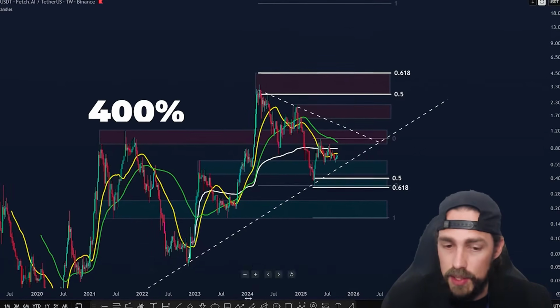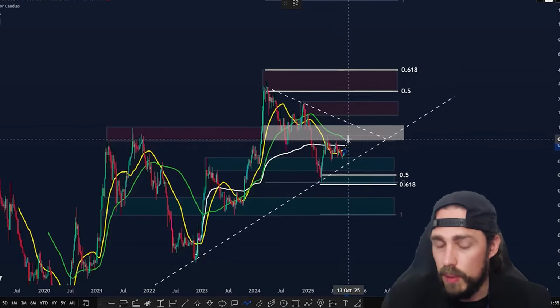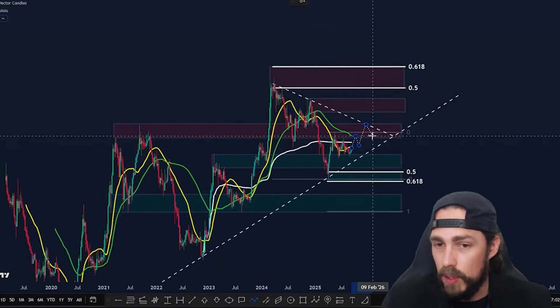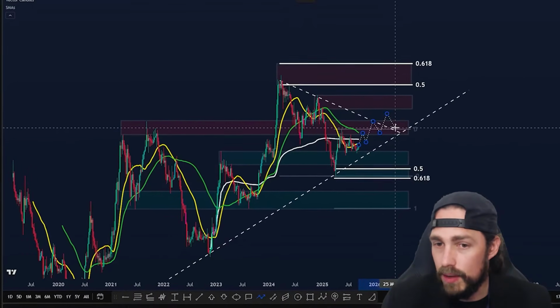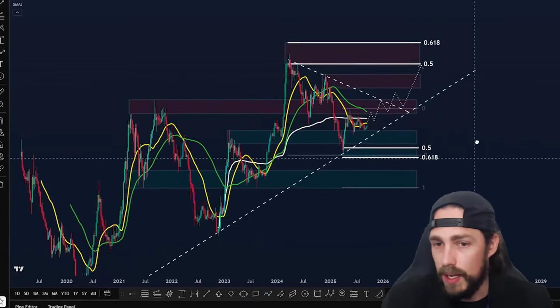Now what I would like to see, simply put, is if we can hold inside of this area here between the 21 and 50, challenge this support resistance zone here, and keep on holding candles on the weekly inside of the zone, break the downtrend and hold support on top of this downtrend. That will facilitate a move to our higher targets.